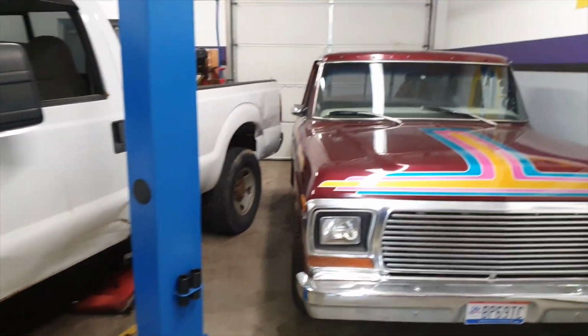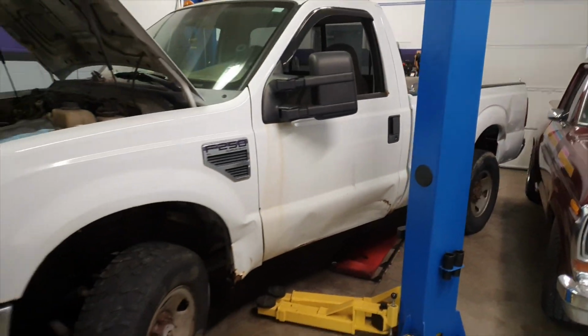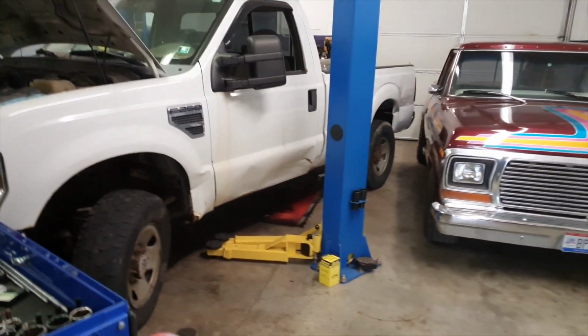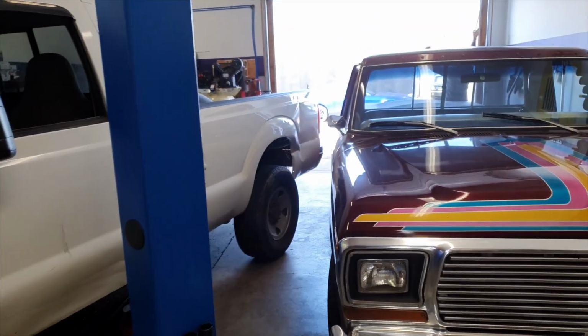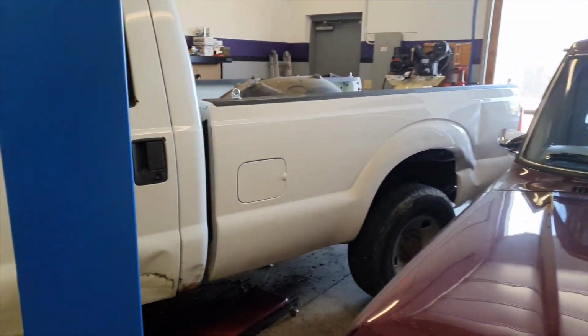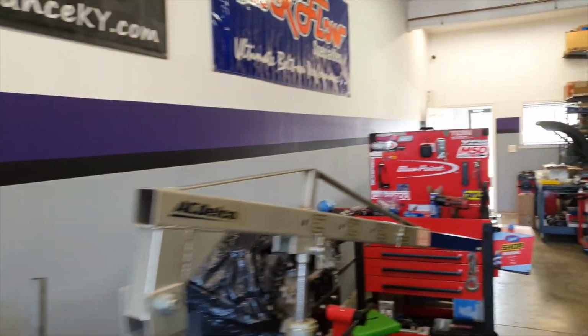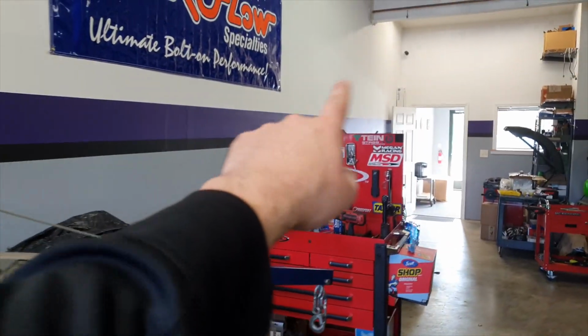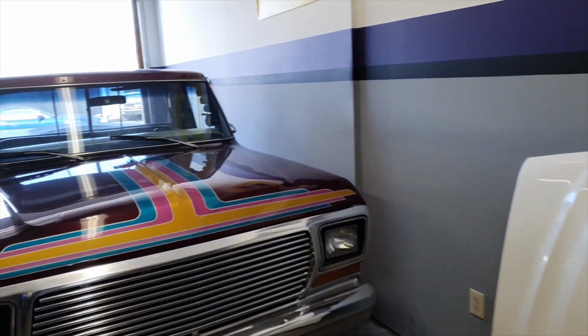We might get an even heavier duty 2-post for over there too, for the times when we do need to take the wheels off and work on suspension parts and stuff like that. But that'll be coming soon. Just wanted to let you all know. We'll probably be putting an opening in the doorway over here somewhere just to have a walkthrough. I don't know if it'll be an actual door or just a doorway.